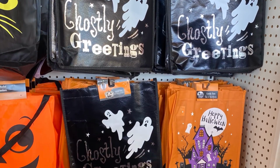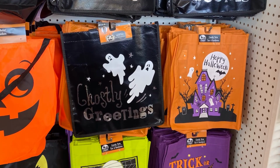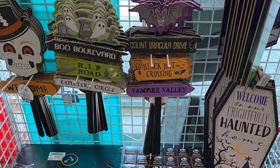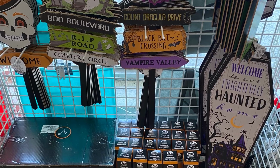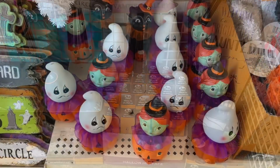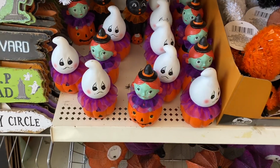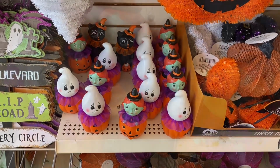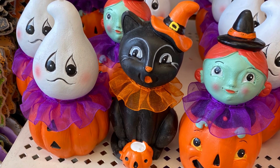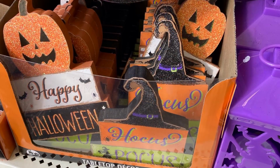Lots of bags for Halloween. Happy Halloween. Ghostly greetings. Trick or treat. And lots of signs for outside or inside. Welcome to our frightfully haunted home. And these are great finds. I'm surprised they came to Canada. Remind me of Joanna Parker. There's three different ones: the ghost, the cat, and the witch with the pumpkin there. And lots of great signs.